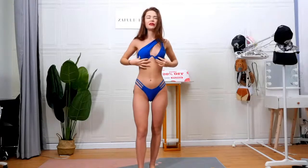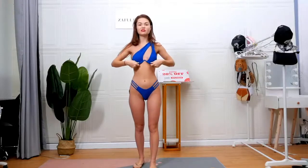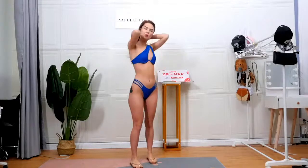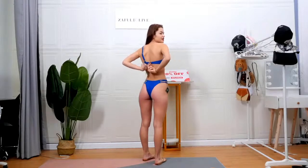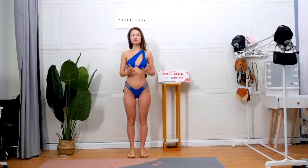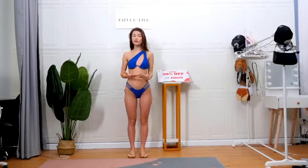It's a little bit tight on your body, and maybe for some of you it's not that comfortable. But if you're blessed in the chest area, it will fit perfectly, because here I don't have much room. But you can also adjust the one shoulder strap on your back. And here we have clips, you need to clip it, and I can even jump in it. So everything will be fine. You don't need to worry about safety at all. It just fits perfectly, your unique style.